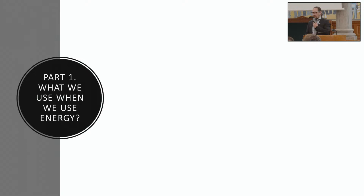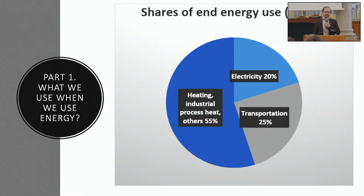What do we use when we use energy? This was already a little bit talked about in the previous ones, but electricity is just 1/5. We've been using electricity for about 100 years now, and it's been growing 2 percentage points per decade. If we assume that rate will continue, it will be about 25% by 2050. We'll still have 75% of other stuff that we mainly burn.